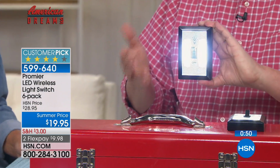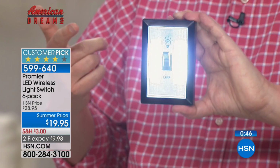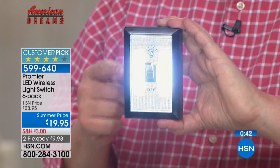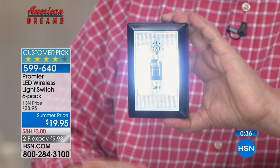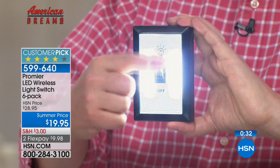Absolutely. Whether you have a newer house, older house, giant mansion, or like me, I grew up in a mobile home, there's always places where you need to have light. If you have a shed in the backyard and you go out there at night to take out the garbage or whatever, maybe it's not wired for electricity, you can call an electrician, but they're going to put one light in one location. This comes with you.